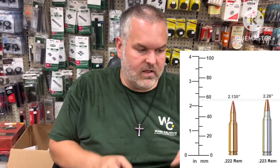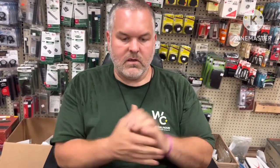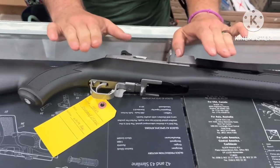The case was lengthened. The shoulder was moved forward. Like I said, the .222 had a lot longer shoulder, but when they finally came up with what exactly the military wanted, the shoulder was moved forward. There were more than a few iterations during testing before it became known as the .223 Remington. So the .222 was the first cartridge they tried to work out for the military.